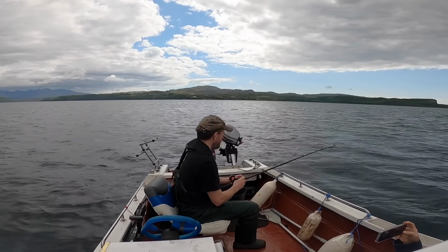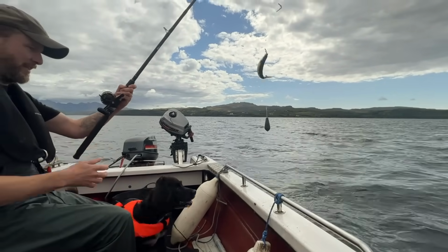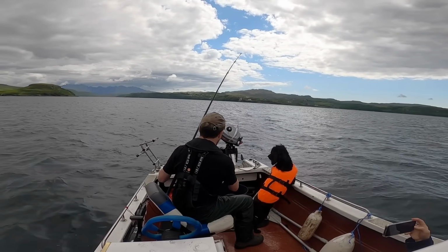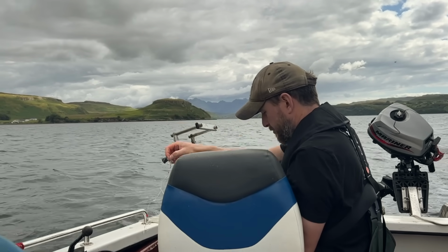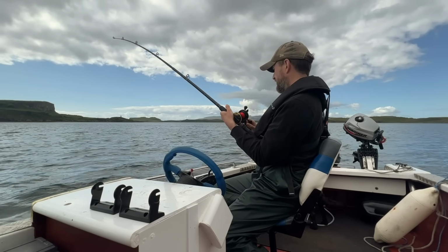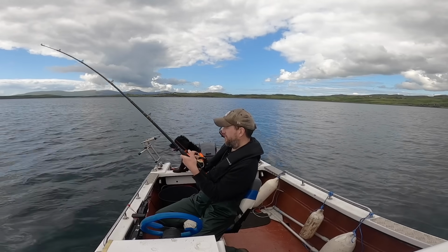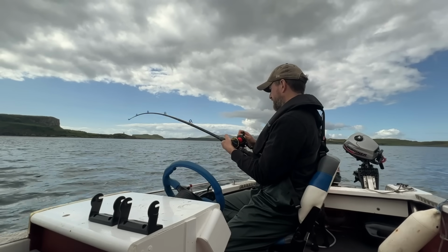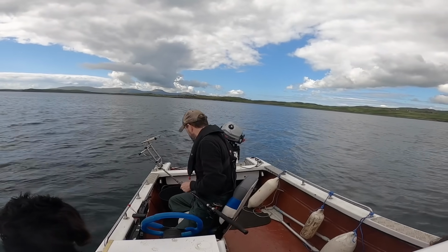I think I may have a fish on. Fish! Little mackerel! Oh, but no. Is this the most scenic place to go fishing ever? You got a fish, man. Yeah. Maybe one, maybe two, maybe three, maybe four. Let's see the knock on the rod. Oh yeah. Something's on the end. Whoa! There we go, that's better.